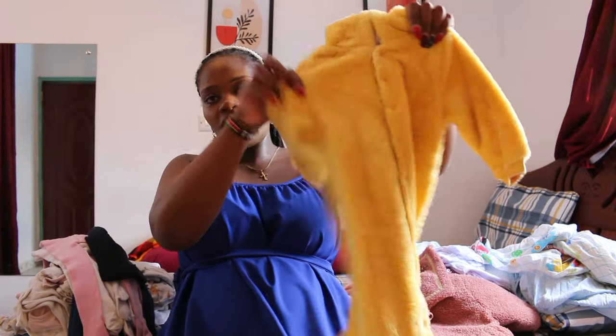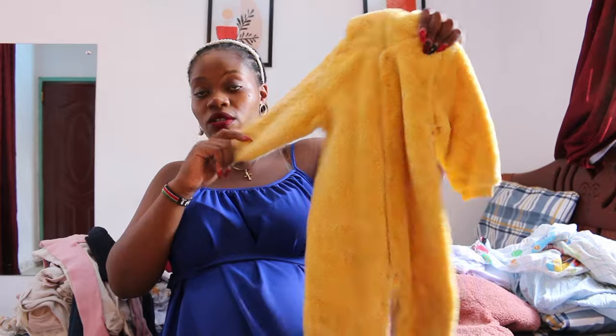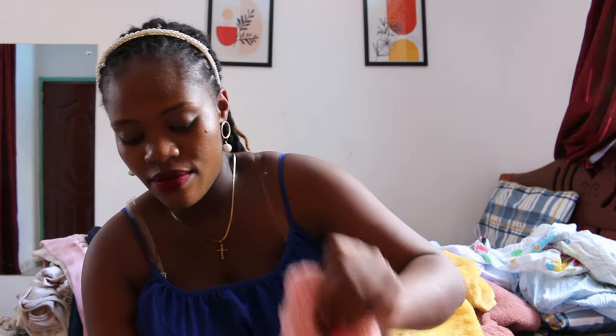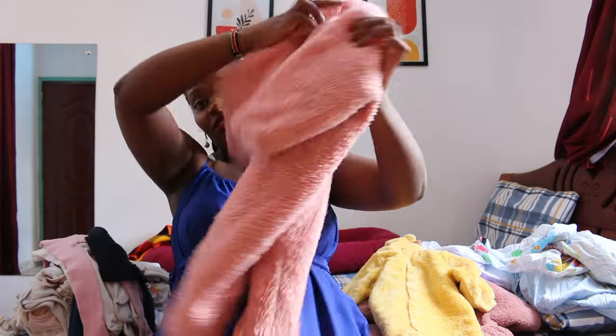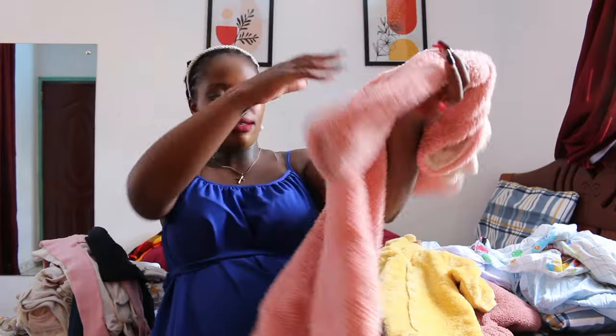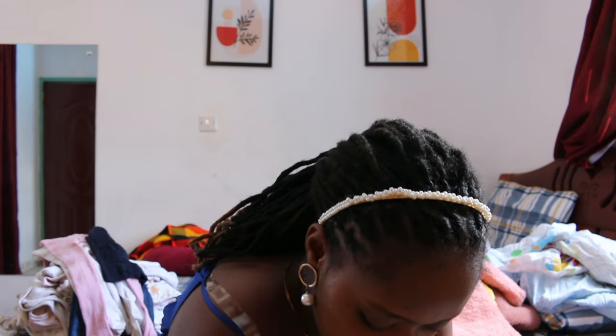See, there were so many and they were looking so amazing. Then there's this one. Got it at 300. There's this one, a very nice one. And a heavy one for July. Got it at the same, I think, 350 or something.